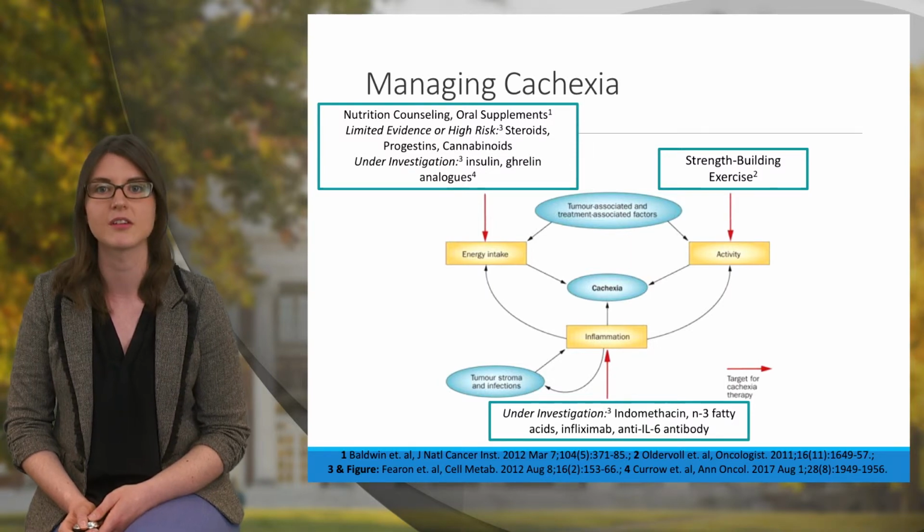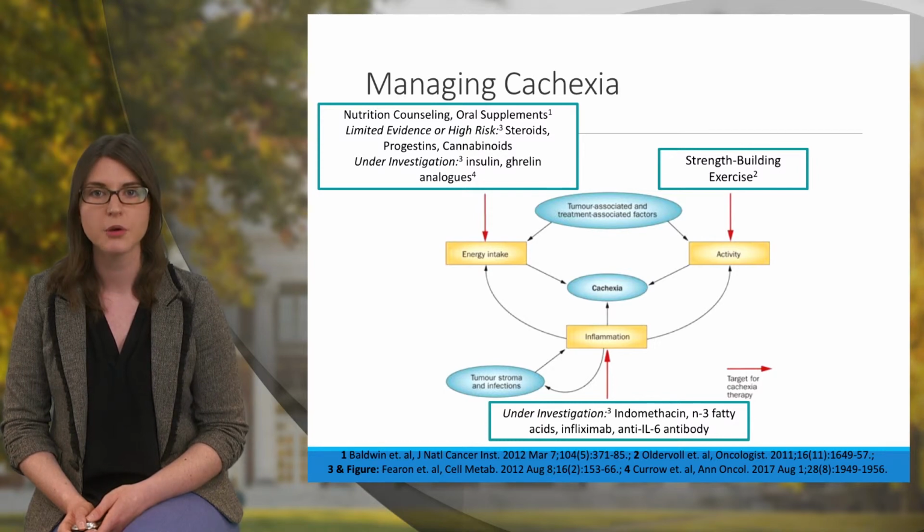Megestrol and similar medicines can cause weight gain, but this is mostly fat and water weight, not muscle, and they carry a serious risk of blood clots. Evidence for the effectiveness of Marinol in cancer patients is limited.